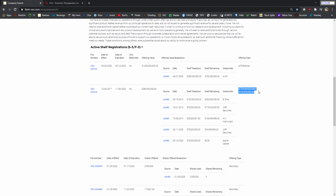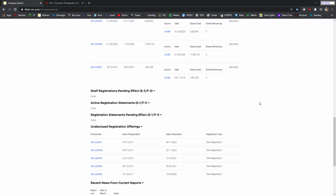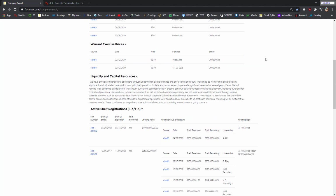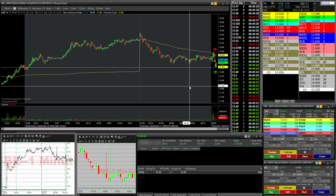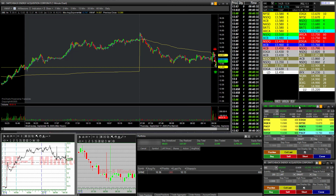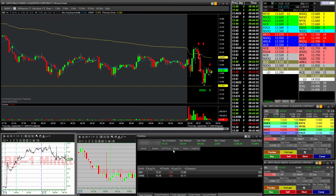They also have hidden ATMs for $100 million worth of shares. So they can dump this today if they want to. So you combine all of these, and it gives you a clearer picture. Those are the kind of things I like to keep in mind when I'm taking a trade, so that I can make informed decisions in terms of my trading, whether to go long or short.